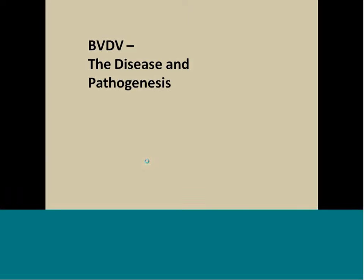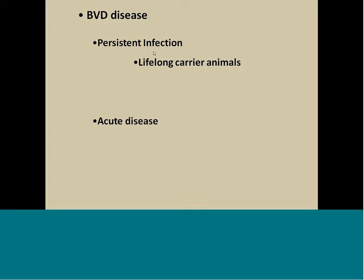And spend a little bit of time talking about the disease and the pathogenesis. Now, there are two main points that I think we need to understand in order to control the disease efficiently at the herd level. The two areas are persistent infection and the acute disease. Now, I never really know which order to put these in because they're both really important.